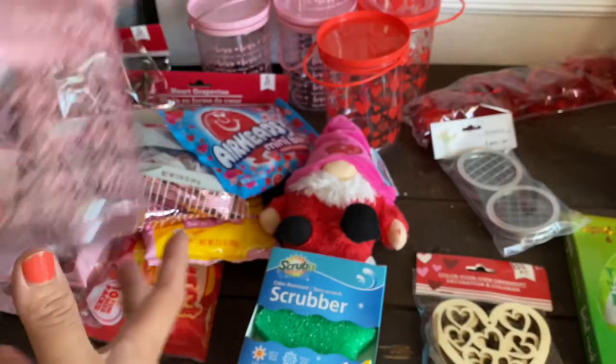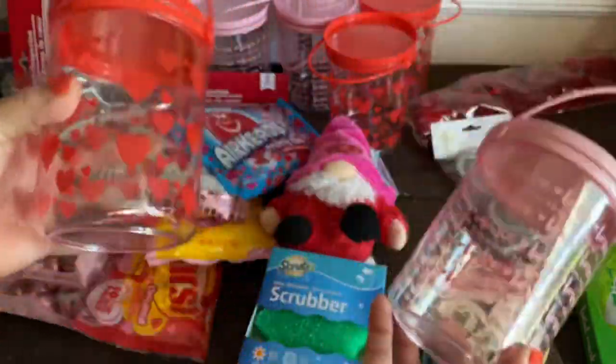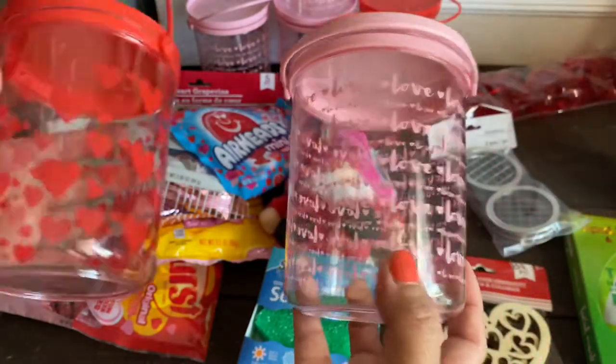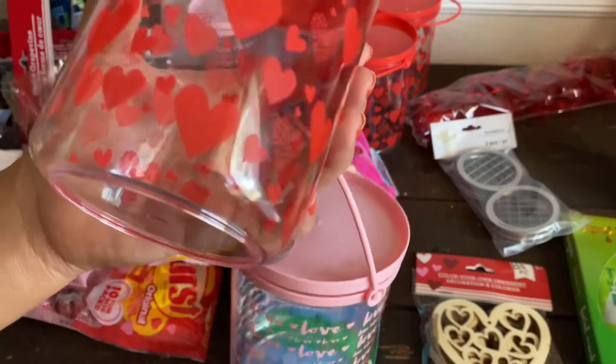Okay, jumping over here, I probably skipped these ones, but these are so cute. These are little containers. You can put anything and everything in here. I liked the pink and the red better. They did have a hot pink, but I was not really feeling that one.